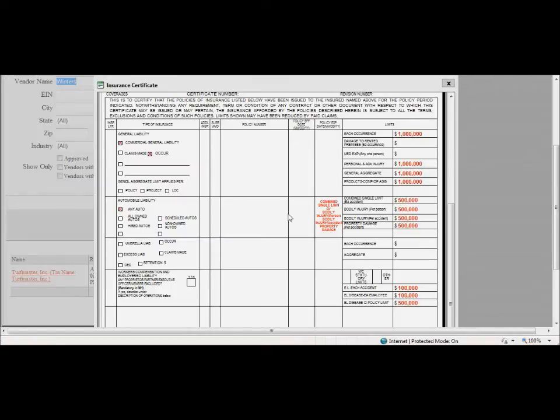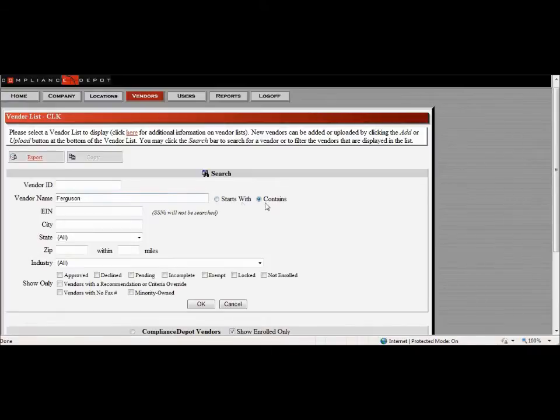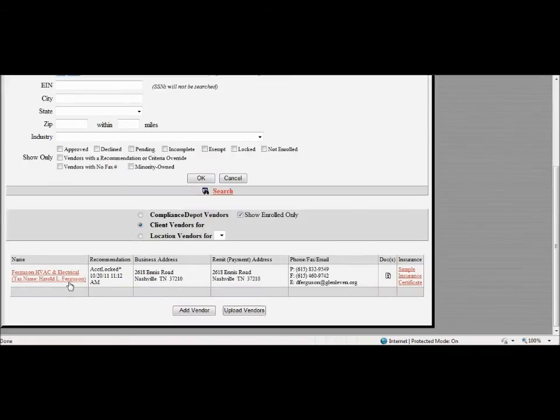The next thing we're going to look at is when you run into a vendor that says account locked. We've all run into these vendors before, and what account locked vendors mean. Let's go ahead and pull up a vendor that we know is account locked. I'm going to, again, put the vendor's name in vendor name, make sure I have contains, and OK. And Ferguson HVAC, account locked.